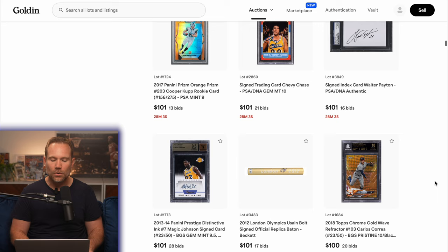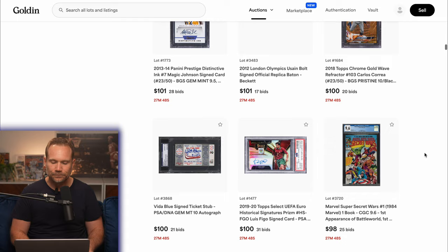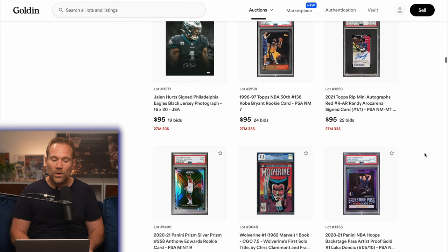Let's look at this Carlos Correa card here. That's an interesting one, a BGS Black Label 10 of a gold wave. That's pretty cool. That one's worth taking a look at for sure. And we'll see. We're going to go through extended bidding in just a couple of minutes. I'm going to be bidding on these as we go, and in just a couple of minutes, you're going to see as we get into extended bidding which of these cards I win and lose tonight. So hopefully I'm going to get some good cards here.